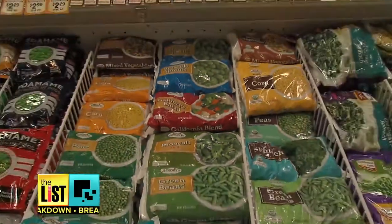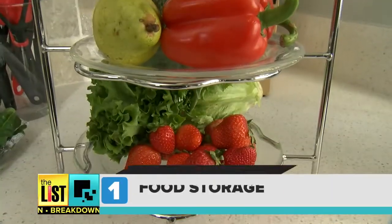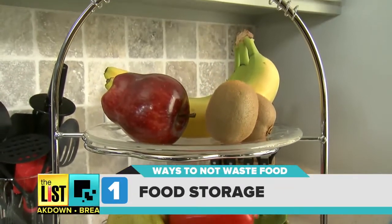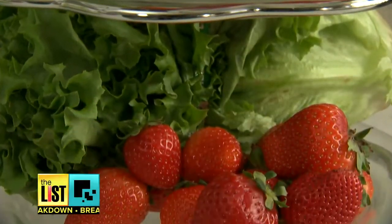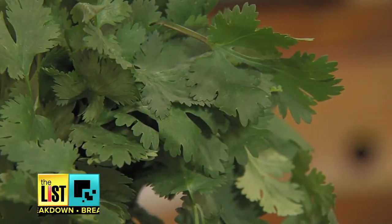Justin Kacer, a sustainability specialist, has three ways we can reduce this waste. First, food storage. You don't want to store vegetables alongside fruit. That's because it accelerates the ripening process. You also want to avoid storing your herbs in plastic bags.